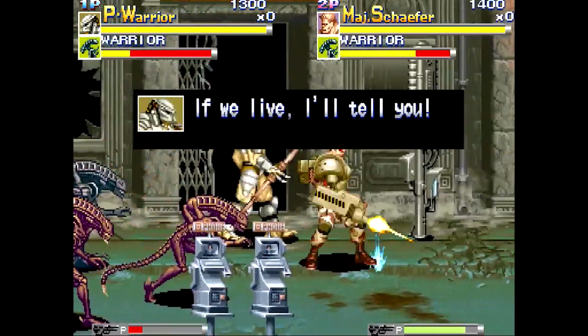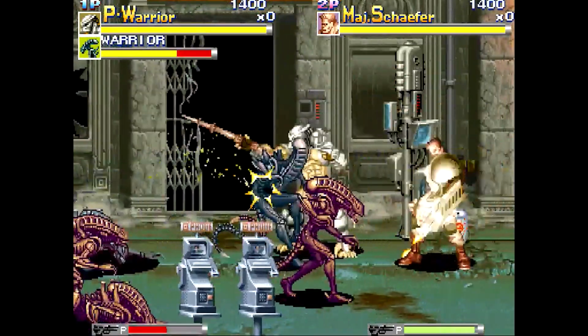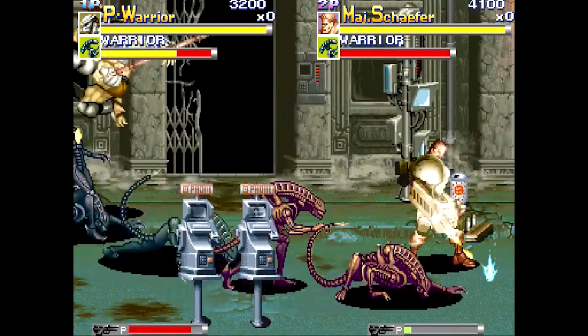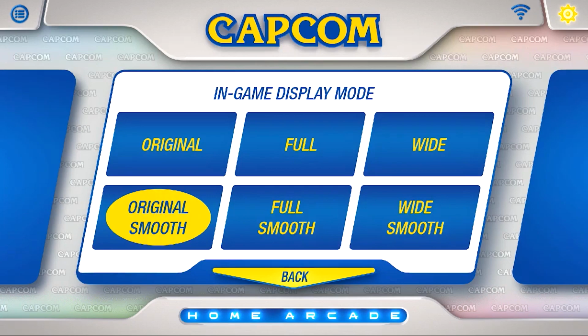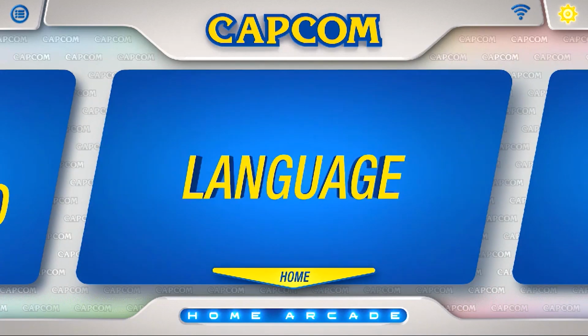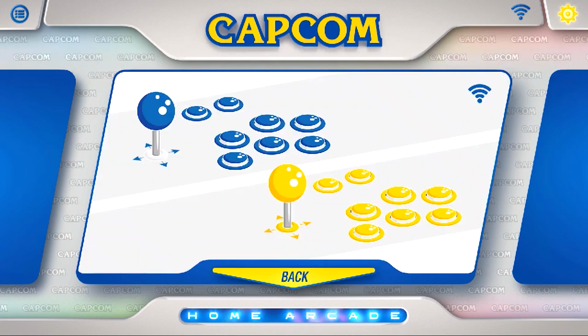Many of you may want to know what you can do as far as aspect ratios and filters, and honestly you can choose between original, which is 4:3, full, or wide. You can also apply a variety of filters, such as smooth, to these modes. You can also select languages and do button checks.